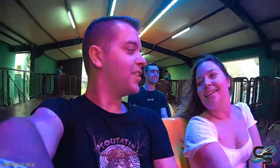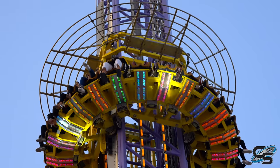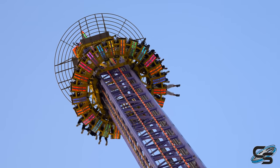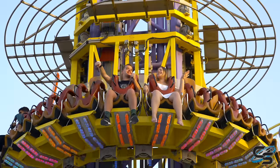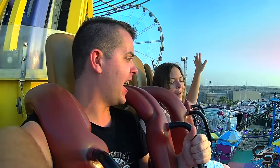Soapbox Racers. Welcome back, riders. Excellent. How was that ride? We're about to ride the UAE's tallest drop tower. These things are terrifying and awesome.